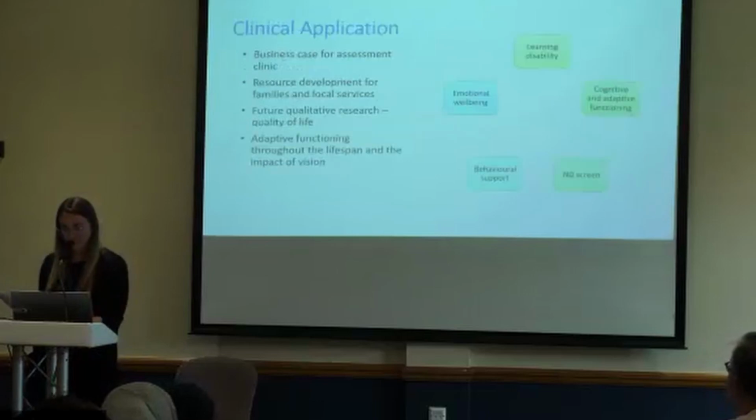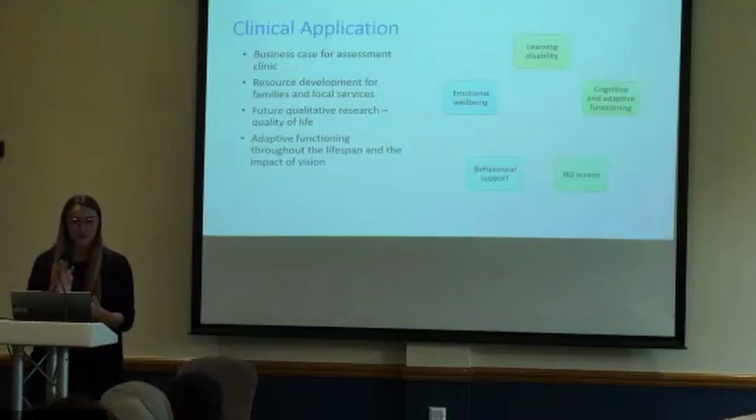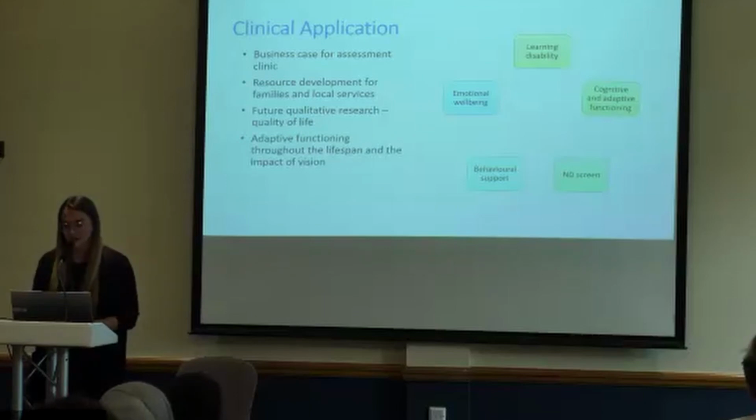Okay, what does this mean for people with BBS? So the results of this research highlight the need for routine developmental assessment of children with BBS. This would consider several factors, including learning, neurodevelopmental screening, behaviour, emotional well-being. It would support with identifying any learning needs and ensuring that appropriate support is in place, as well as to monitor the impact of visual impairment on development throughout childhood.